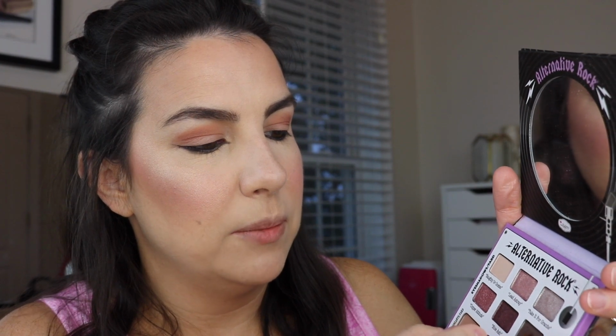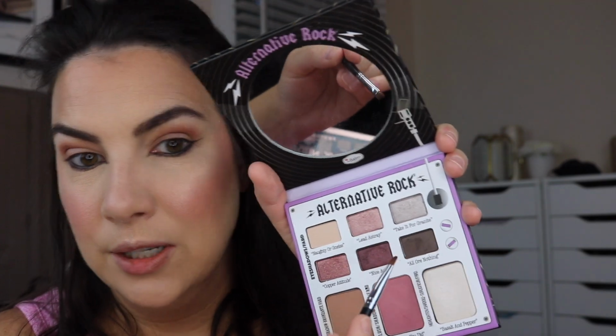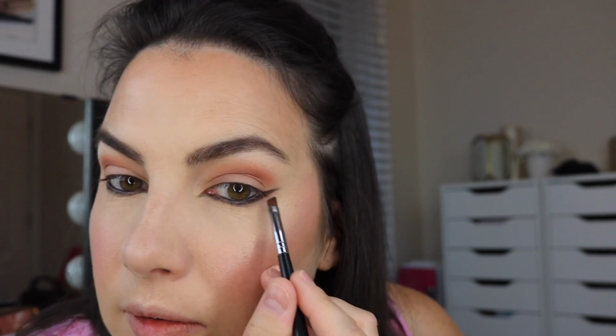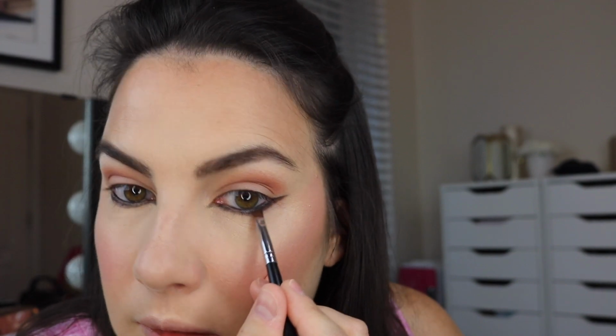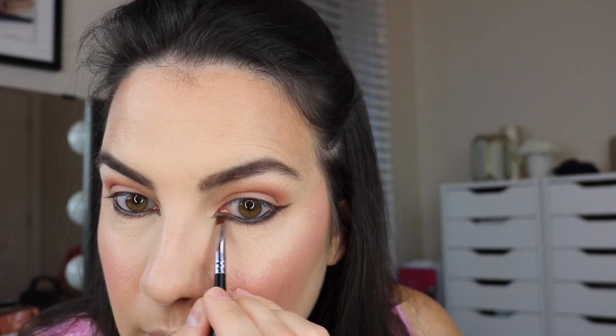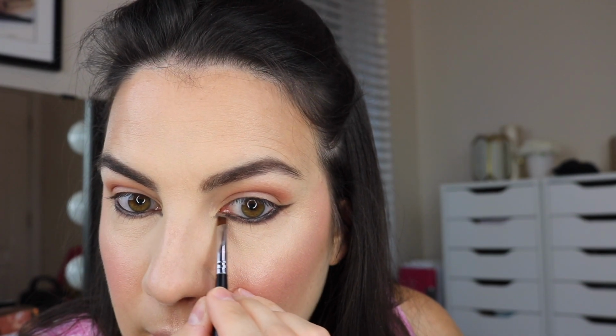I'm going to dip into one of my other alternate palettes here. This is the Alternative Rock from theBalm, and I'm going to go into All or Nothing. This is just a matte, near black brown. And I've got a liner brush. And by the way, I'm not really trying to be the person who tells you exactly how to do this. This is my learning journey right here, okay? So now I'm basically going over everything I just did, and it's gonna need to get softer than this, quite a bit softer yet.